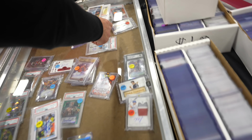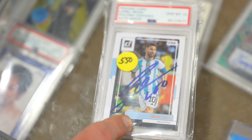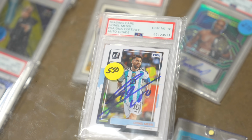I like this Lamar Jackson. Beautiful patch auto of Lamar Jackson right there from 2018. Really, really nice Lamar Jackson card. This Messi is kind of a must get. Like, I got to get that Messi. Harrison would freak out if I bring in that Messi. Really, really like that one.